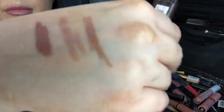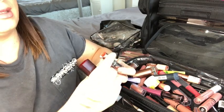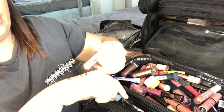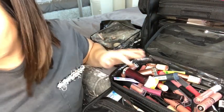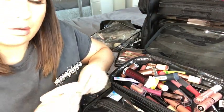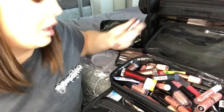As you can see, what I like to use. And then we've got a really nice vibrant red. But I don't really do red lipsticks that much. I mainly use liquid lipsticks or something along those lines.